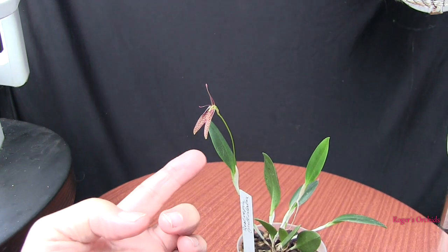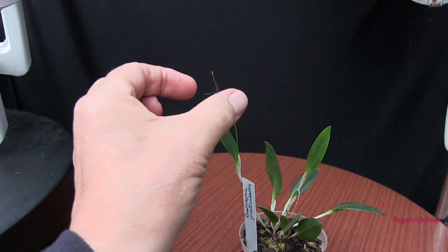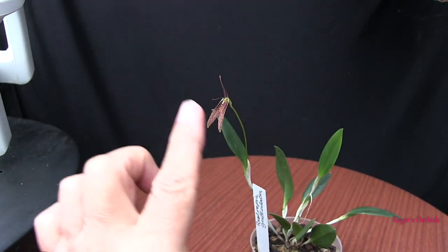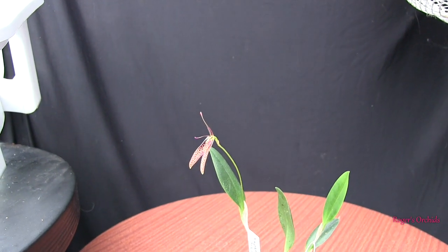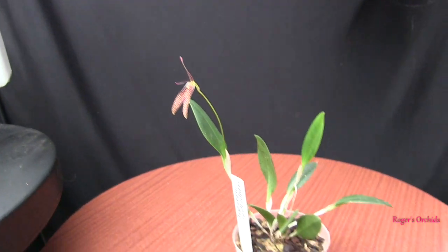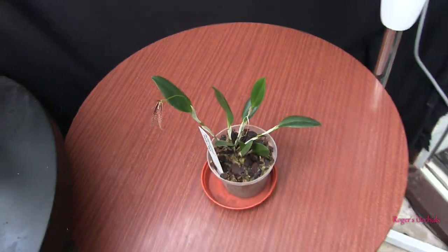But it's one of the few Restrepias where the fused sepals that normally form a single entity are actually forked. It just makes it a little bit unusual. Lovely patterning on it. As I say, I haven't seen this one before, so yeah, well impressed with that. And at long last, it's been a bit slow to get going, that one.